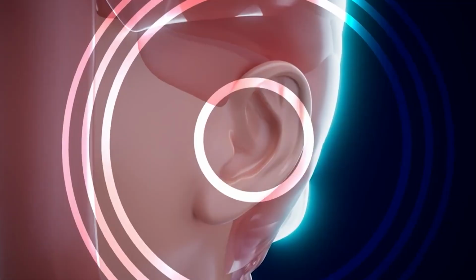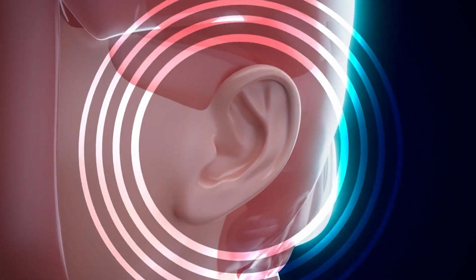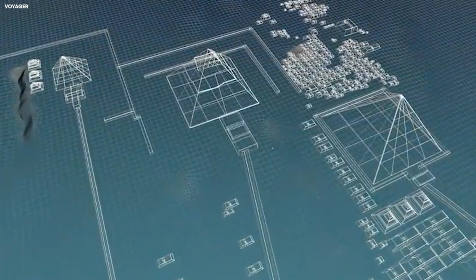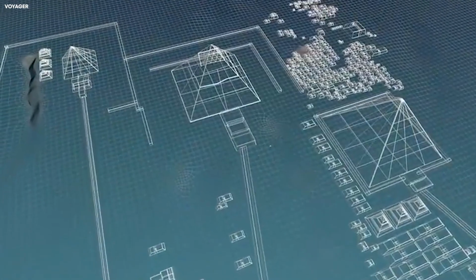Experts also measured how sound travels in certain areas. The way sound moves suggests that some rooms were used for ceremonies or special gatherings. Voices could carry or echo in ways that seem intentional. These details hint that the spaces were designed for more than just storage.